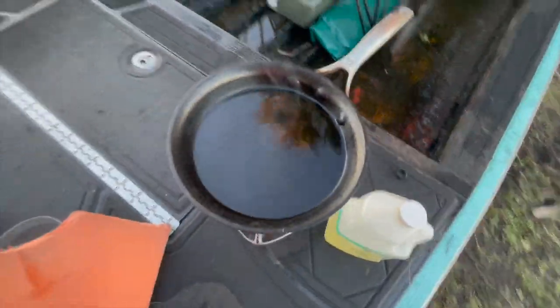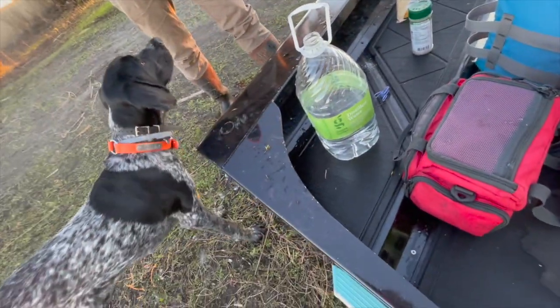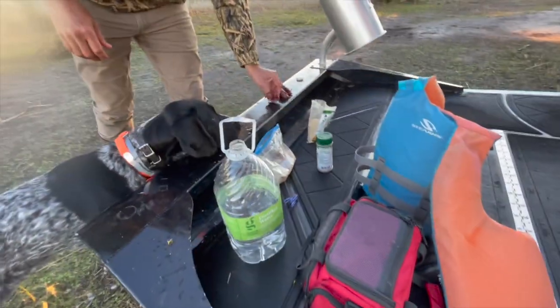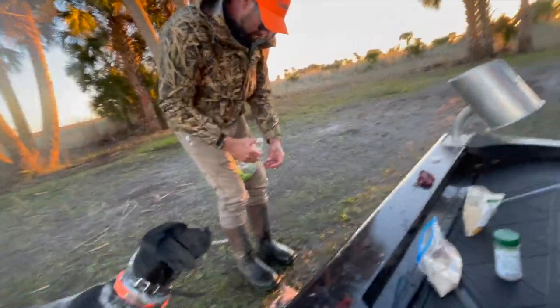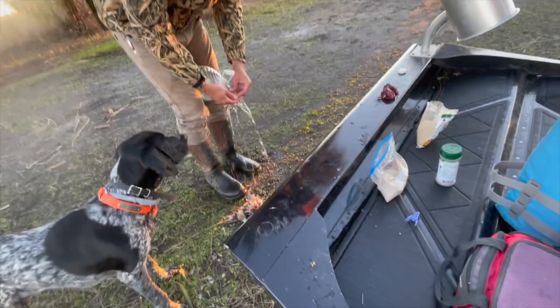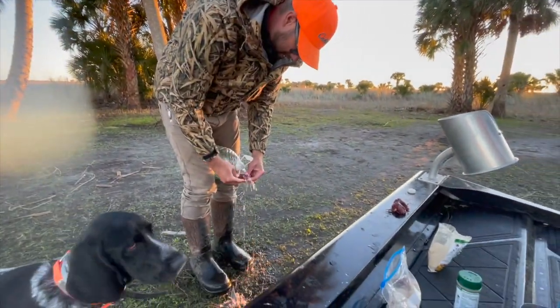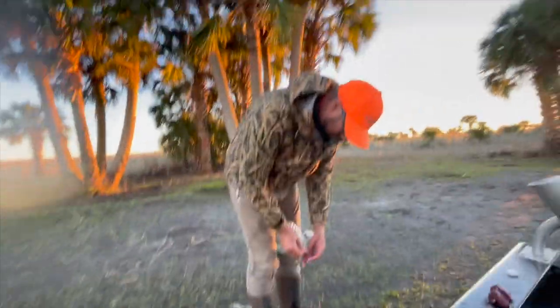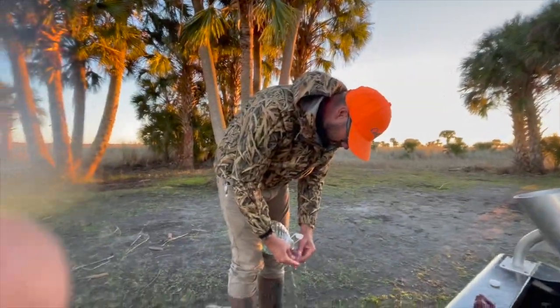That smells so good. I wish we had some fish to go with it, it would be even better. It is what it is. I can't wait to eat. Might have to go shoot two more birds, because he wrecked some of these pretty bad. It's okay. At least we don't have zero.